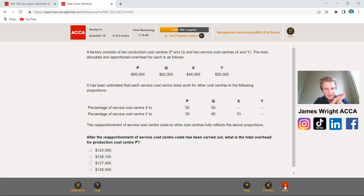Okay, right. So we've got on here, I'm just trying to follow it through, percentage of service cost centre X to P. Oh, okay, so you've got the cost centres up here, 46, 30,000. A factory consists of two production cost centres, P and Q, and two service cost centres X and Y. Okay, so the service cost centres are X and Y, production cost centres P and Q. The total allocated and apportioned overhead for each are as follows.